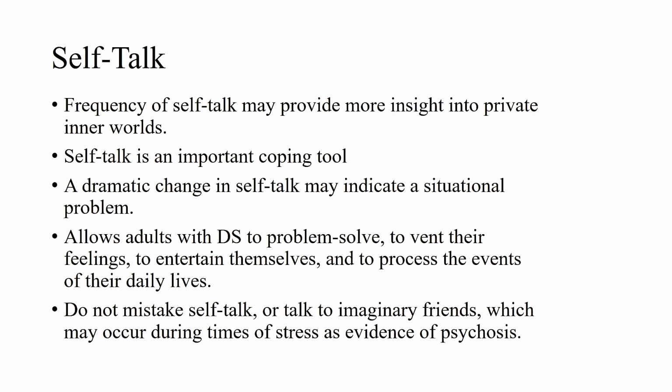It allows adults with Down syndrome to vent their feelings. But it should not be mistaken as psychosis, but rather a normal reflection of a developmental process that is a clue to the inner thinking of that individual. And if there is a change in that, it may be reflecting a very important situational change. And it should be pursued further. What's going on?